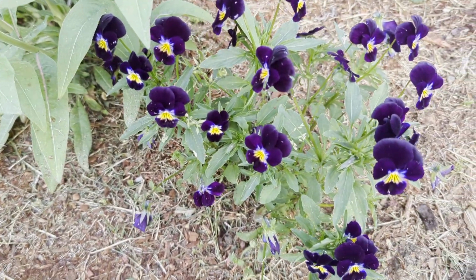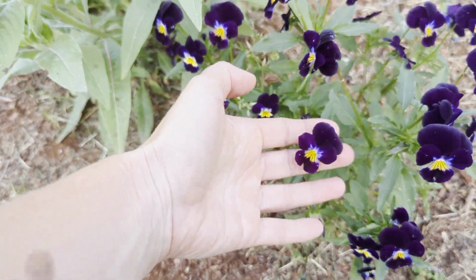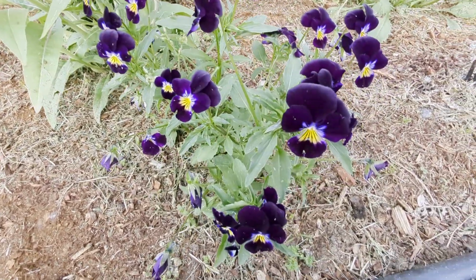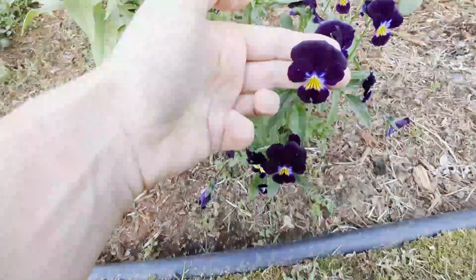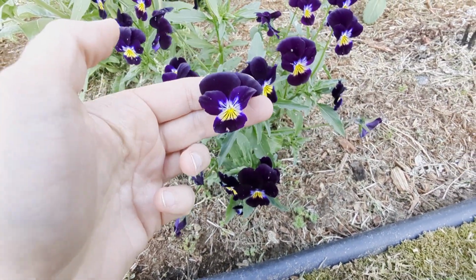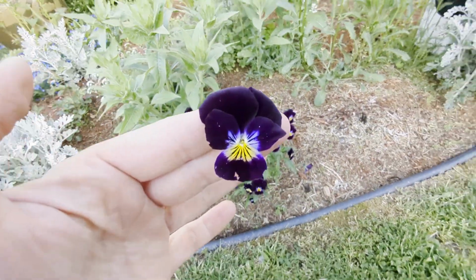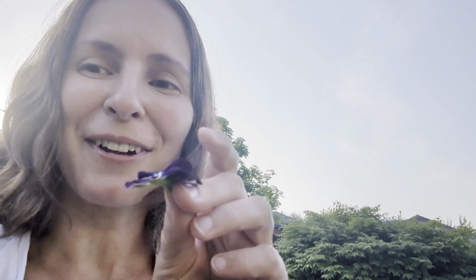Beside it, we have some lovely dark velvety purple pansies. So let's see which one we should try sampling. I'm going to go for this one. It looks so lush, beautiful, healthy looking. Pains me to pick it, but here we go. This beautiful flower, we're gonna see what you taste like. So here we go. I've got my pansy.